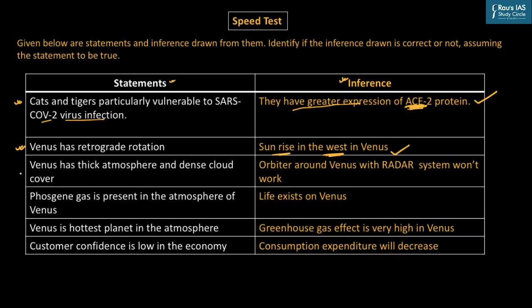The next statement is Venus has a thick atmosphere and dense cloud cover. If this is the case, then can you draw this inference? An orbiter around Venus with a radar system won't work. Well, the radar system uses radiation in the wavelength range of radio waves and microwaves, and they are transparent to the atmosphere, they are transparent to winds. You know that very well that the radar system works in any climate, any time, 24/7, 365. So the radar system operation will not be hampered by the thick atmosphere or the dense cloud cover in Venus. This inference is incorrect.